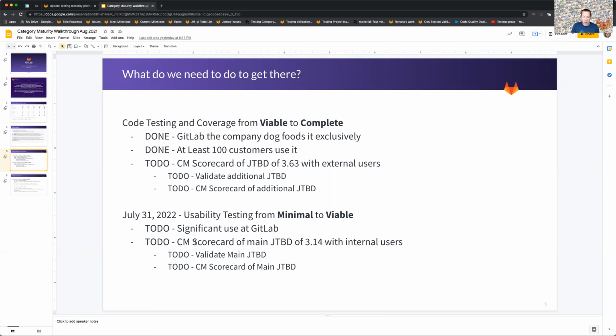And then the category maturity scorecard of the main jobs to be done, again, breaking that down. We need to validate that main job to be done. Gina is actually doing that this quarter, so that should be done within 2021. And then the category maturity scorecard of the job to be done. So once we validate that that job is the right one, we need to go see what that user experience is, and it needs to score at that 3.14.